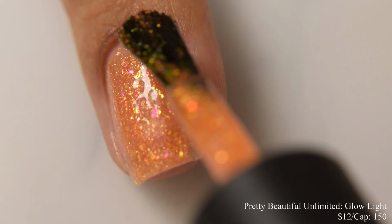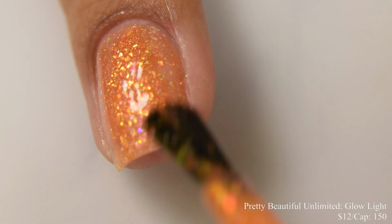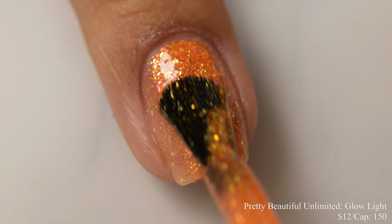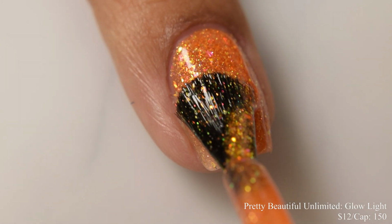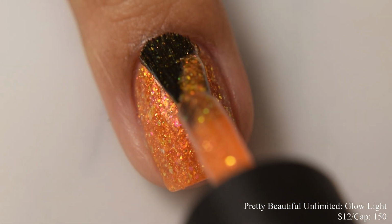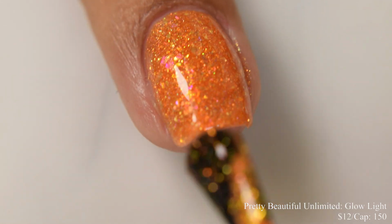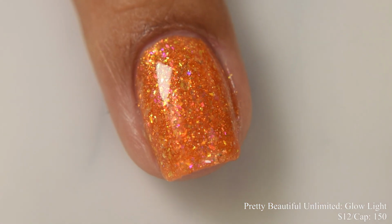So this one's another one that definitely has me wishing for fall. I guess it's just that time of year again, back to school's coming up and all that good stuff. And this is what I would consider a true orange, very much on the pumpkin side. Lots of pretty flakes in this that just complement it really well. I like the contrast between gold and pink here.